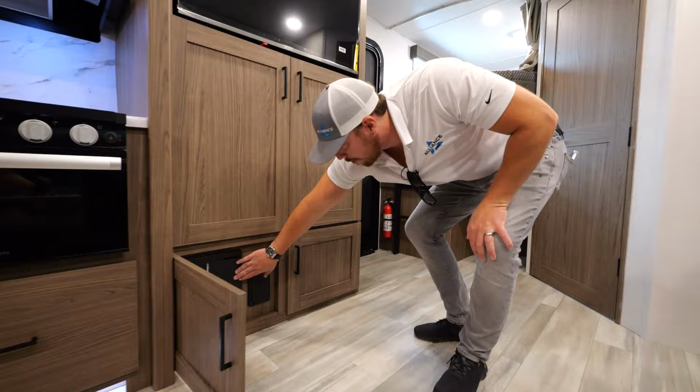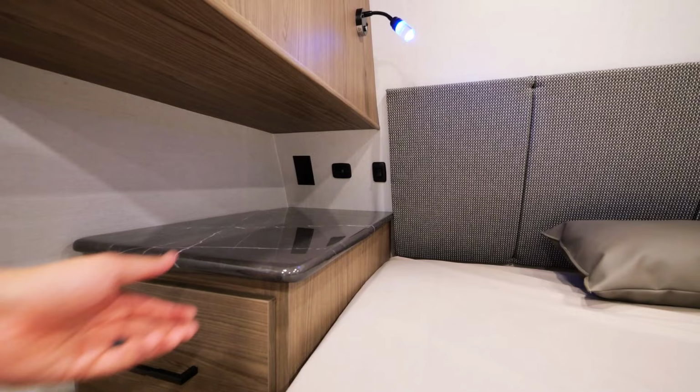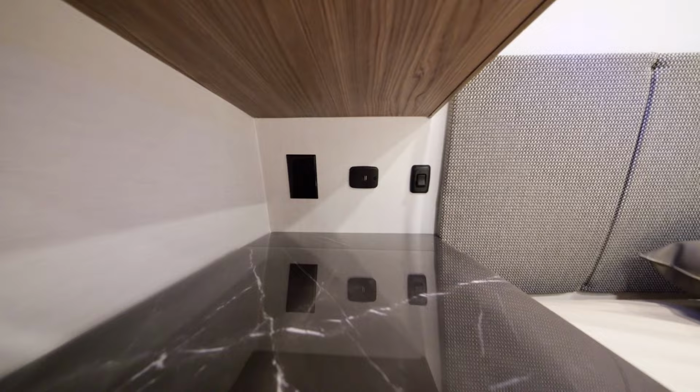Up front in the bedroom we have a true 60 by 80 walk around queen bed. Underneath that bed is extra storage, including a sliding drawer. On each side of the bed, you're gonna find epoxy poured nightstands that have hidden storage below. Also, USB compatible A and C charge ports, as well as outlets on each side.